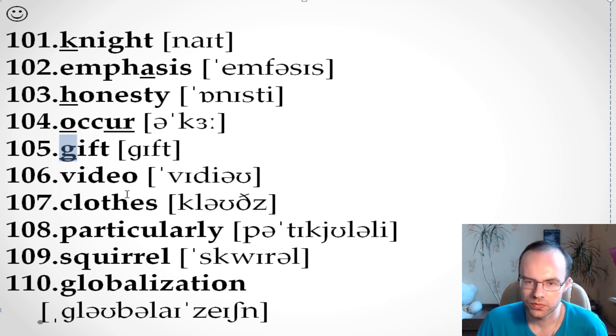So it isn't "video", it's video. Many students say it the wrong way, but it's video. It isn't "close" with an s sound, it's close with a z sound, close. So it isn't "particularly", it's particularly. And this sound, a, particularly, particularly.